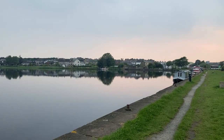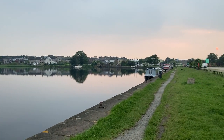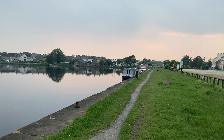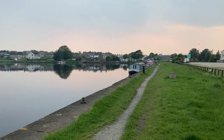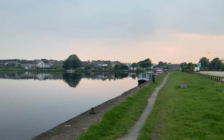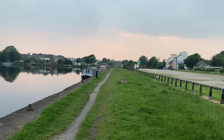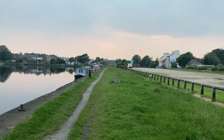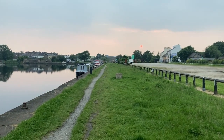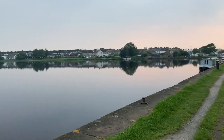I'm going to investigate tomorrow. We haven't been to the smokehouse yet. We haven't been to the pub or the cafe or a walk round. I think high tide was about 6:30 this evening, but yeah, we didn't get to see it at high tide. But tomorrow we're going to have a look round and do an investigation.